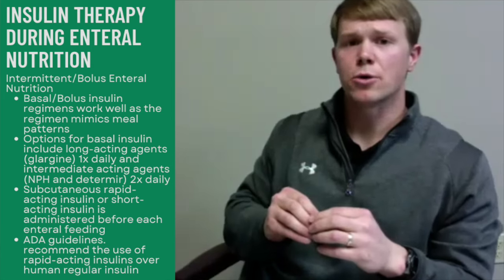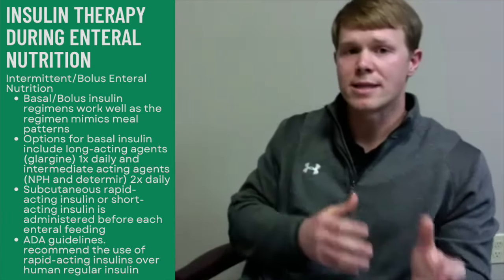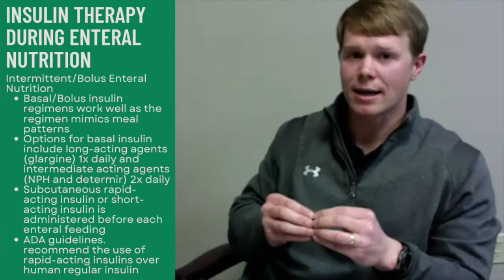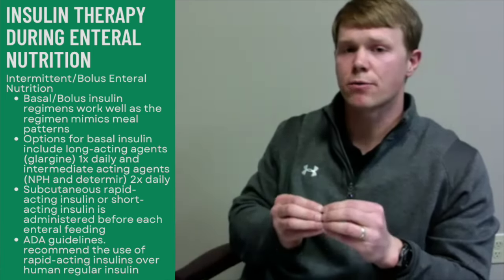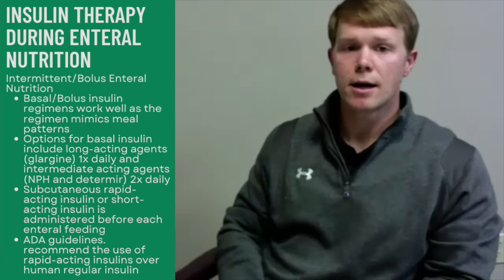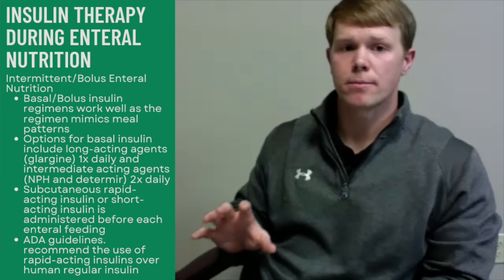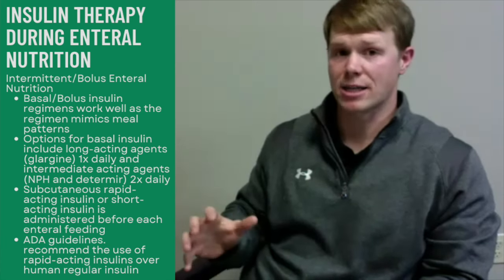Options for basal insulin include long-acting agents administered once daily and intermediate-acting agents administered twice daily. Subcutaneous rapid-acting or short-acting insulin is administered before each enteral feeding to account for the carbohydrate content of the enteral formula. The American Diabetes Association guidelines recommend the use of rapid-acting insulins over regular insulin because rapid-acting insulins have a shorter onset of action, which allows for insulin administration immediately before or at the same time as enteral feeding.